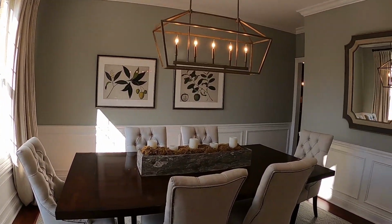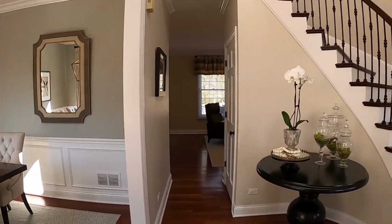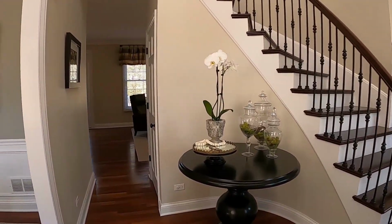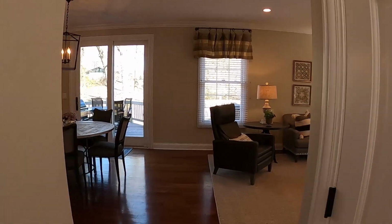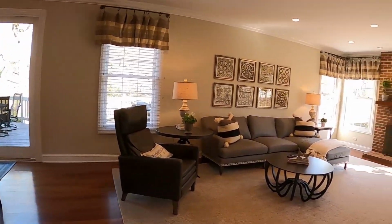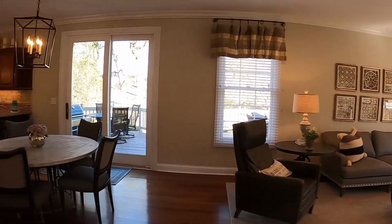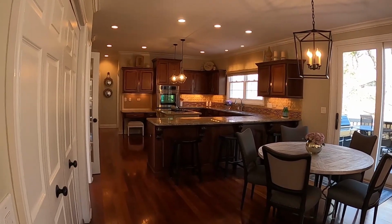Beautiful, gleaming Brazilian cherry floors throughout the main floor. You come back, we're going to walk back to the back. To the wide open floor plan. This is what everybody's looking for. Family room, wide open to the spacious kitchen. Great entertaining space, great family space.